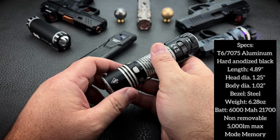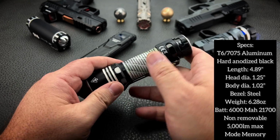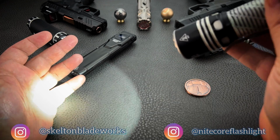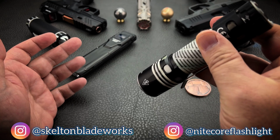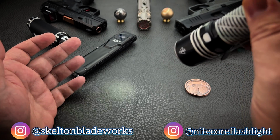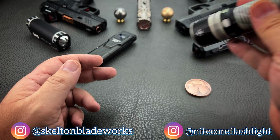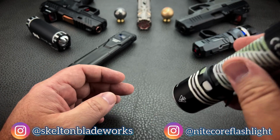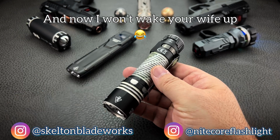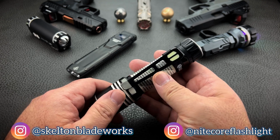You got 5,000 lumens at easy access. It does have memory, so if you know that this medium mode is what you want this light to come on at all times, it's going to remember that. When I turn it back on, it's going to go right back to it. If you know that you want the super low mode always, because maybe the most often that you use your flashlight is you're coming upstairs and trying to sneak into the bedroom late, you don't want to wake the wifey up. Now I can hit that, and I've got the ultra super low mode, and I'm just going to light the immediate area I need to light without waking her up. That's pretty cool. That's why I like having memory sometimes.